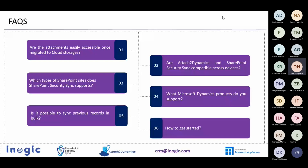So SharePoint security sync and attach to Dynamics are two different app store packages, correct? Correct. Attach to Dynamics is for document management, where you can move or migrate all of your attachments. Whereas SharePoint security sync plays the security aspects, the enhanced version, where you can manage all of your documents, like which user has access to which records, and secure access of records. For that, SharePoint security sync plays a major role.